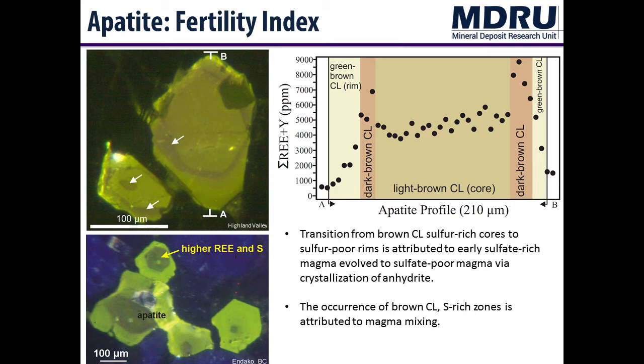And the picture on the top shows that sometimes they become repeated. For example, it has a core which is more brownish, more sulfur rich, and then it has a band or zone which is strongly sulfur and rare earth rich, surrounded by a rim which is more sulfur poor. And this has been attributed to the change in the sulfate evolution of the magma. So the magma was originally sulfate rich and then becomes sulfate poor as a result of crystallization of anhydrite. And other processes such as magma mixing also contributed to that.